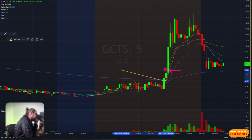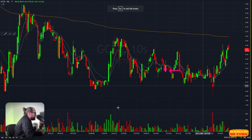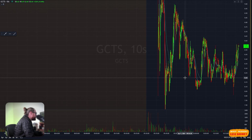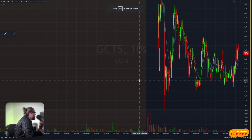The thing was, it was kind of heavy up there at 8. All of a sudden, there was a seller, and I wasn't sure it was going to break $8. I was also aware that this had a problem on the daily chart, which was that it was just below the 200 moving average at about $11. It's not super close, but it was there. So I thought, that might be a problem.